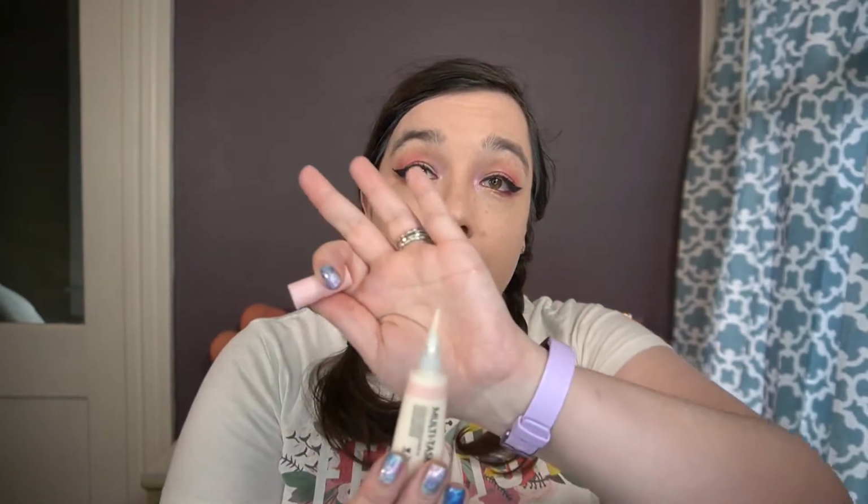I love the brush tip. I love the way it goes on. I love the coverage. It's really great concealer. They give you a really big bottle for a really reasonable price point. Blend that in again with my M439 Morphe brush. Alright, that finishes skin, which brings us to our other fun face bits.